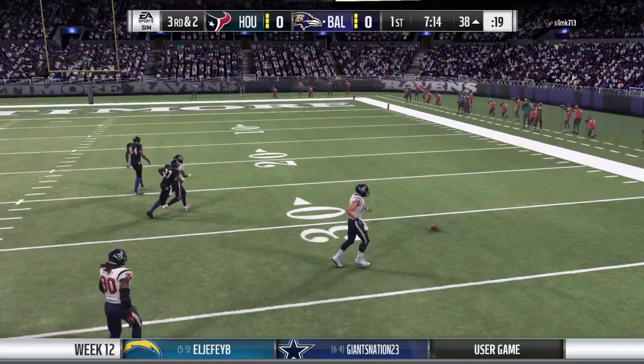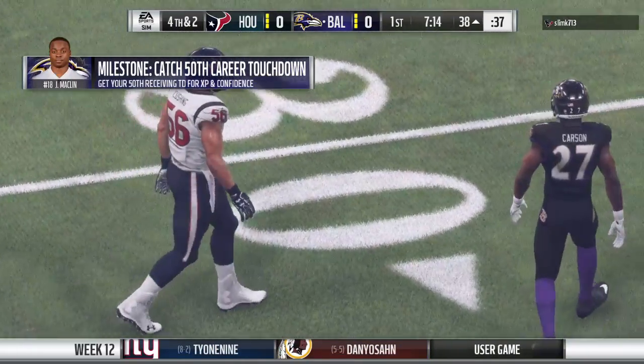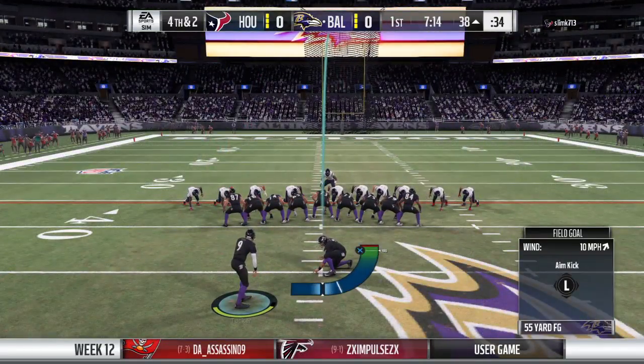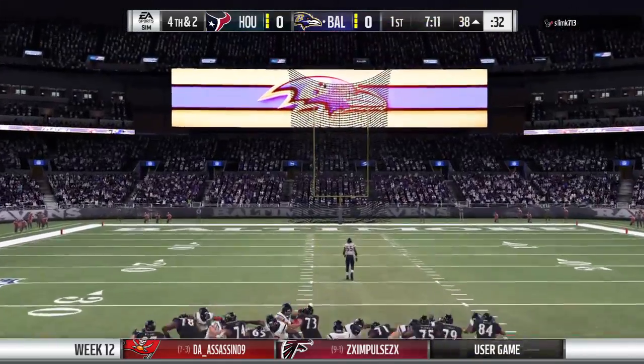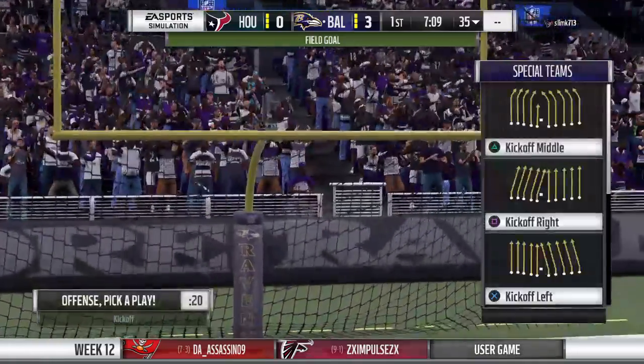Here's Flacco. Oh, they would have gotten a conversion if he could hold on. Instead, the drop means it'll be 4th down. Everything about that play tells you about today's NFL offenses and what they're asking out of running backs. You can't just be a guy who can run the football. You have to be able to catch it as well, and he didn't get that done on that play.